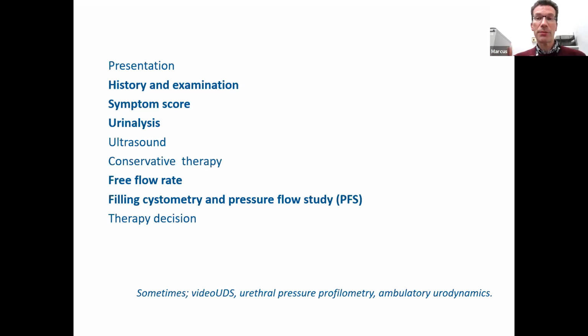A urethral pressure profile, which tells you whether the sphincter is either very weak or excessively strong, or indeed normal. Whilst ambulatory urodynamics is done with a much smaller piece of equipment, enabling the person to go about their usual daily activities. They'll not be covered today. They do represent an opportunity to get more detailed information.